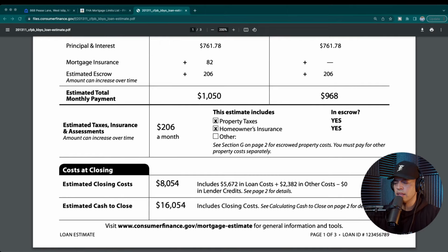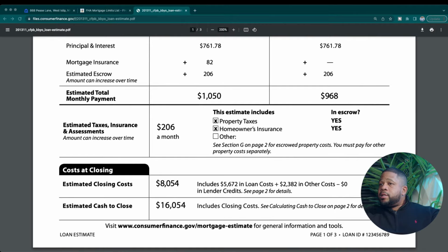Real quick, definition of an escrow? Escrow is basically an account that the bank uses to pay your property taxes and your homeowner's insurance. Okay, cool. All right? So, y'all got that in chat? Y'all understand escrow a little bit better?